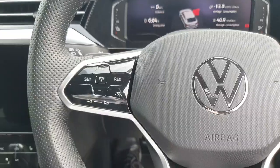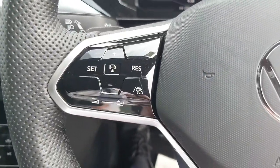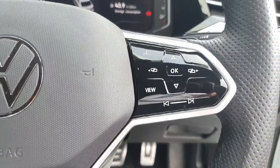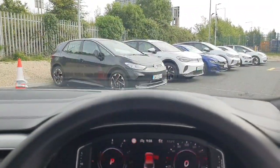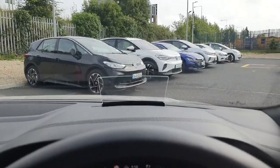Up to our multi-function steering wheel, on the left hand side you have all your controls for the adaptive cruise control and your lane assist. You'll also have your volume settings. The right hand side you have your voice activation and all your controls to change the display of the instrument cluster just on front. This car also comes with the heads up display, so when you turn the ignition on, your heads up display will pop up here and you'll be able to see your speedometer.